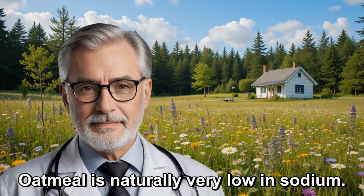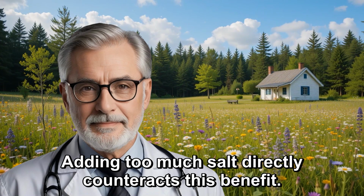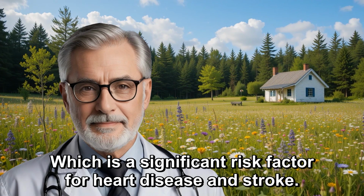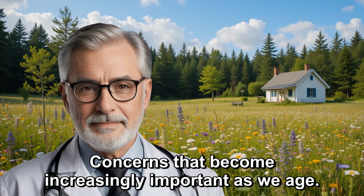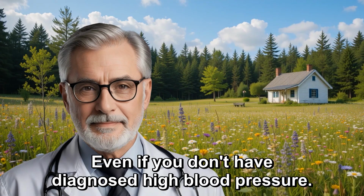Oatmeal is naturally very low in sodium, which makes it an excellent food for heart health, especially for managing blood pressure. Adding too much salt directly counteracts this benefit. High sodium intake is a major contributor to high blood pressure, which is a significant risk factor for heart disease and stroke, concerns that become increasingly important as we age, even if you don't have diagnosed high blood pressure.